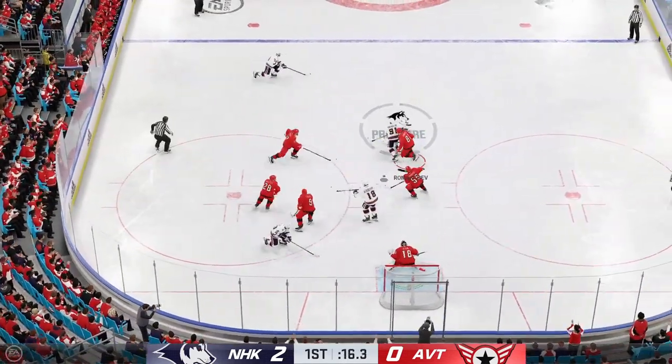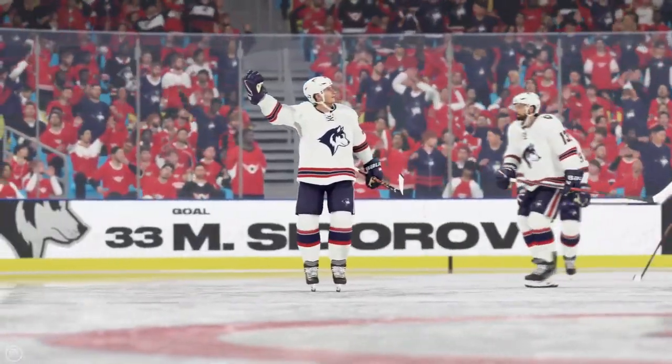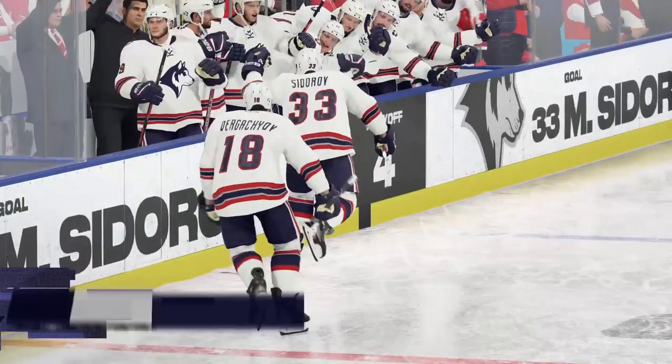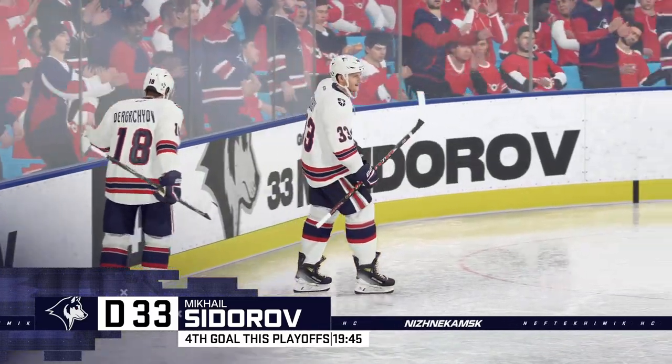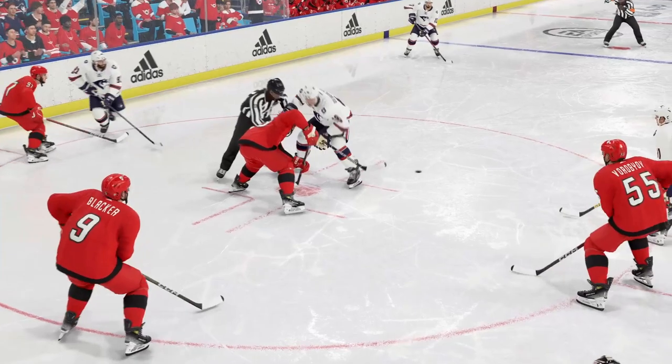Dergachev's won the draw, and they're on the attack. Scores! And they make the most of the time remaining. Well, it's a buzzer beater there, James, and they are now buzzing heading into the intermission. You know that's carried momentum. They'll have to find a way to start the next period the same way they ended the last one.